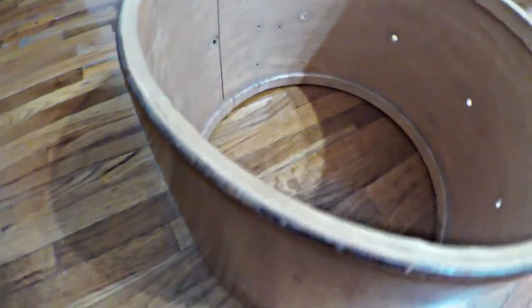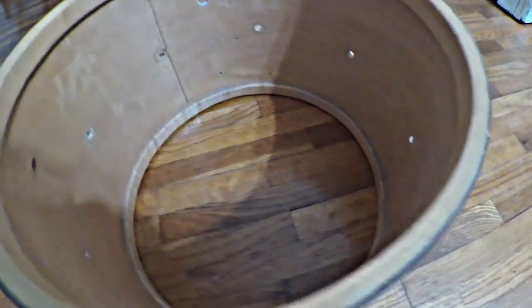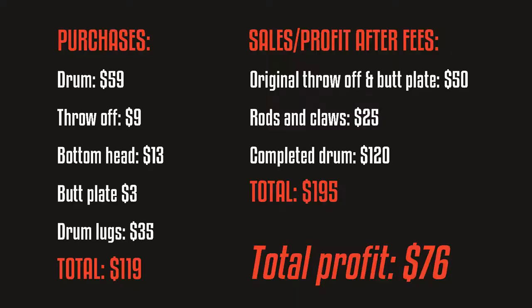Well, I got the drum packed and ready to ship out. I sold it for $155 after shipping. I'll put up on the screen what my profits ended up being. But one thing to note is I already had the hoops, the top head, the snare wires, and a couple other things laying around from other projects. So if I was to purchase those separately, my profit margin would have been very small.